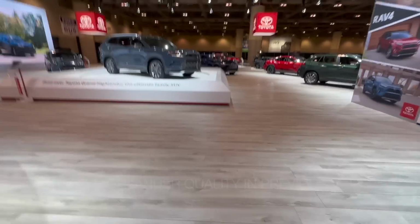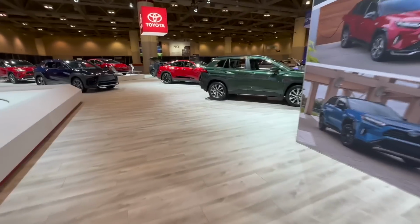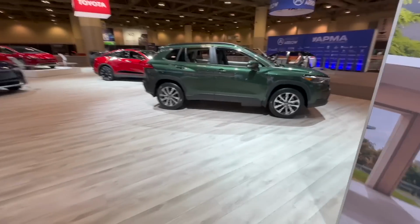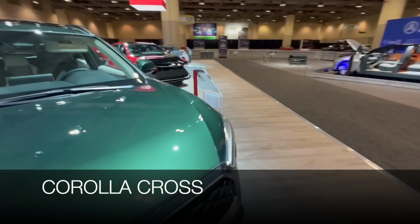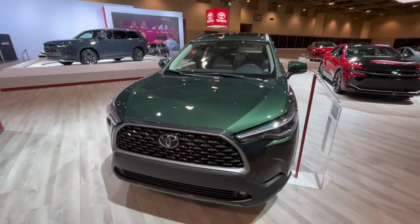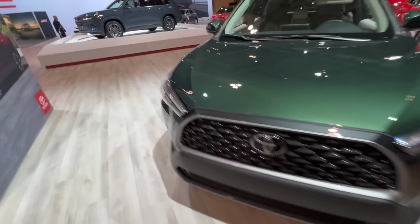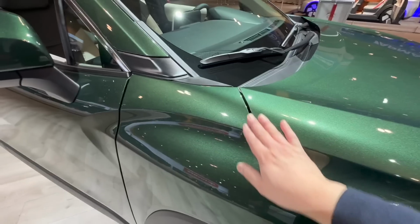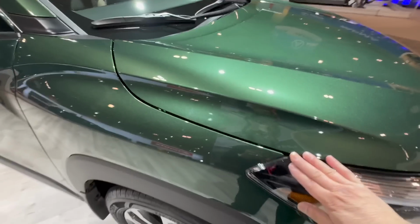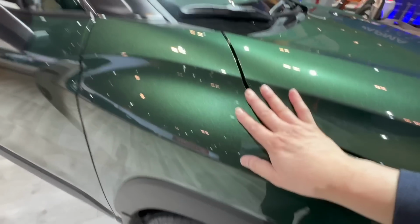I'm gonna skip through a few here and over to Corolla Cross, and maybe the Crown that I have to take off. So this is a Corolla Cross built in a new Mississippi factory, which is called the Mazda Toyota Manufacturing. It's a brand new factory, and Corolla Cross is being built there. Now, some of the earlier Corolla Cross I saw, I wasn't too happy with the quality, but this one looks better. So the gap is about 3.1.